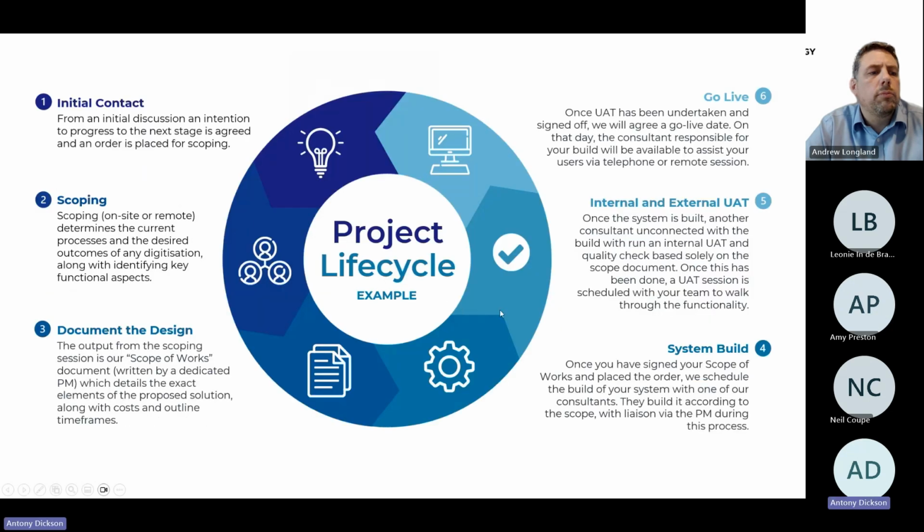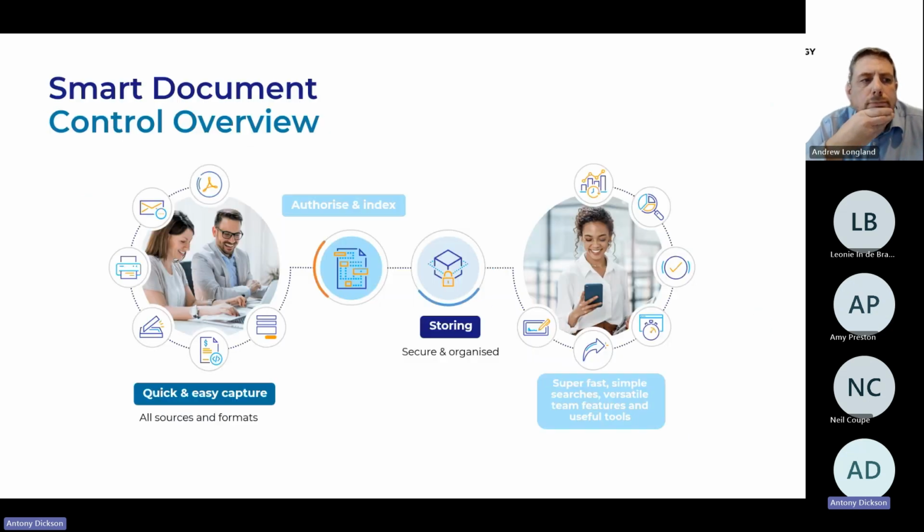That's what a project life cycle looks like. So we're very distinct on what our projects look like. And I'm just going to break out very quickly. Have I got about 5 minutes to cover this off, Andrew? Will that do? Yeah, that's fine. Yep. Yeah.